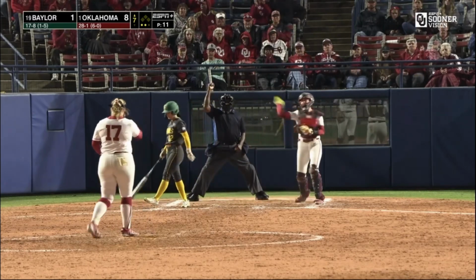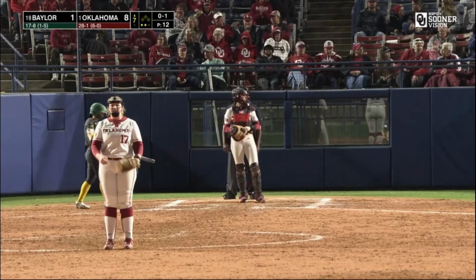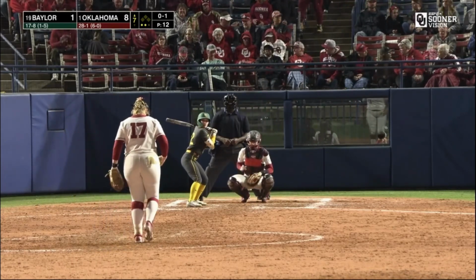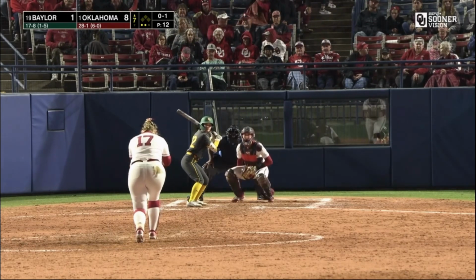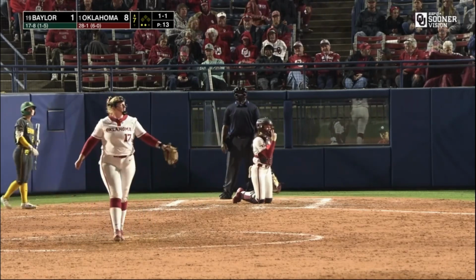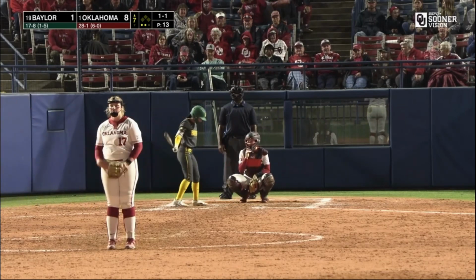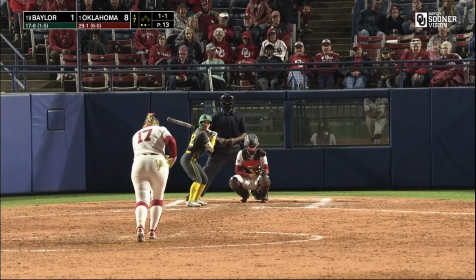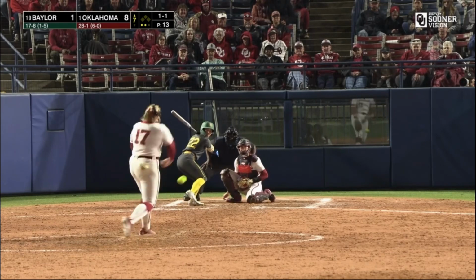First pitch, swing and a miss. That was just tear gas. Yes, swinging and a miss, not even close. I mean, just. No balls and a strike. Monticelli chased her a little bit up and in. 1 ball and a strike. One ball, 1 strike, 2 away in the 7th.